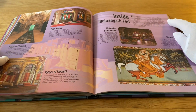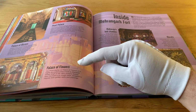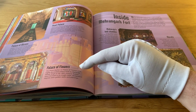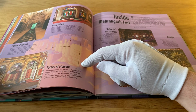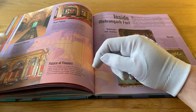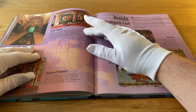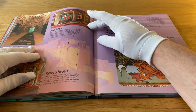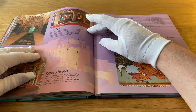And wow, look at the interiors. The Phul Mahal, or Palace of Flowers, is a highly decorated palace built by Maharaja Abhay Singh in the 18th century. Palace of Mirrors. Almost every surface of the Sheesh Mahal, or Palace of Mirrors, is covered in glass and mirrors. Pearl Palace. The walls glow a pearly white in lamplight because of the seashells crushed into the plaster.